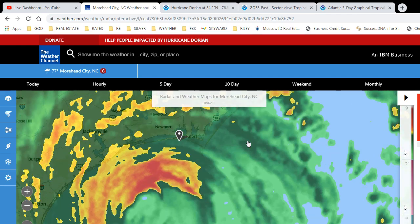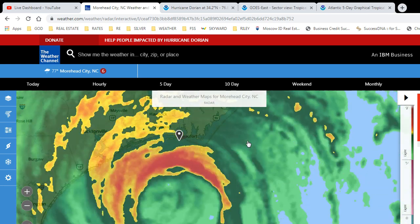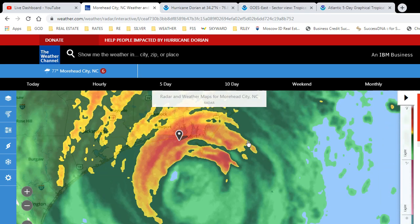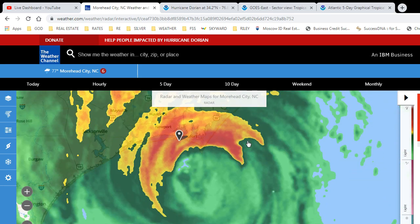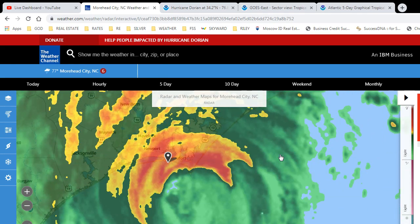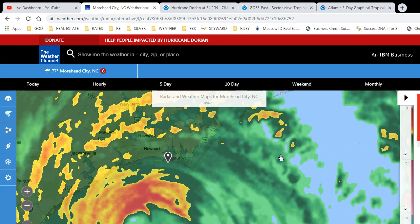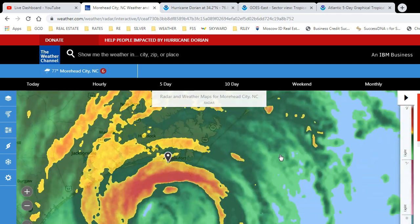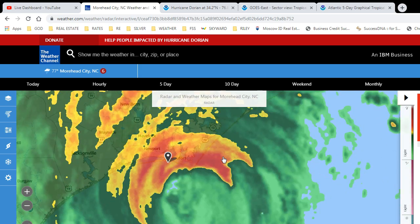Obviously the edge isn't real defined, and I don't know their exact criteria for determining a landfall. It's obviously easier in some areas than others, or some storms than others. But with this thing brushing the coast like this, again, if you're just joining, this is Hurricane Dorian, Cat 1, 90 mile per hour, 958 millibars, and moving northeast at 15 miles an hour. So it's ejecting out of the area quicker than it has been. But it's still going to sit here and spin for a little while.